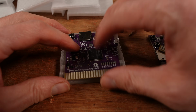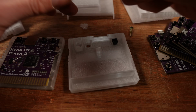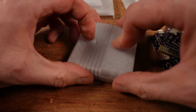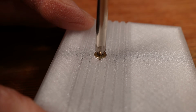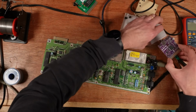The cart fits into place in one half of the shell, and then the buttons go into these positions in the top half with the translucent one over the LED. And then the top half, well, it goes on top, like you'd expect. A small screw secures the 2 halves together. But make sure you use a long enough screw or this might happen. My Kung Fu Flash just fell apart because the screw's not long enough. And that's it, except for one thing.